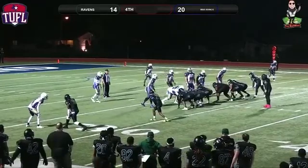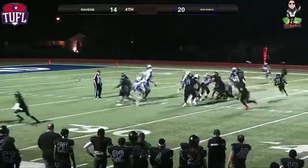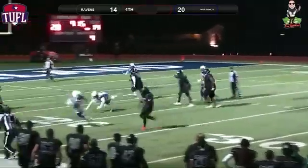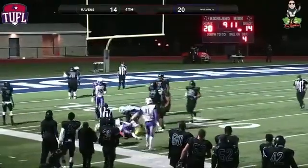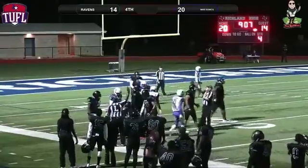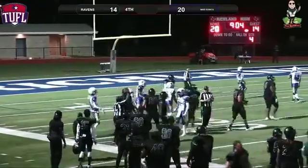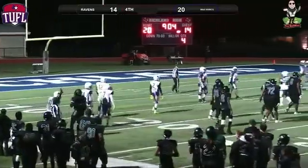Definitely the same set. Let's see what they saw and what they didn't like. Motion man number 21 hands it off. Nope, naked keeper, and he's got room. Receiver did not make his block. Let this QB out to dry. Whistle was blown because I believe he stepped out of bounds. And number 8, if he would have held his block, I believe Williams goes for a little more than just 5 yards.